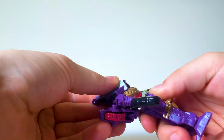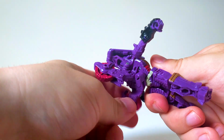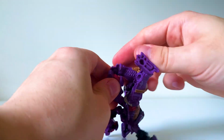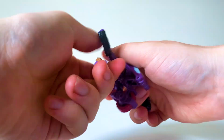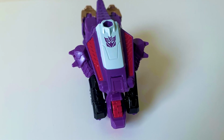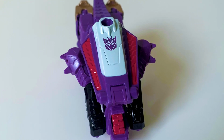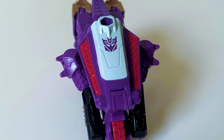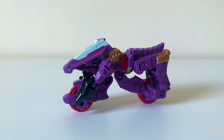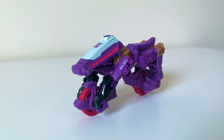Transforming Iguanus feels very logical and very entertaining. Below the waist is basically just rotating everything 180 degrees. I'm a fan of how the tires move around and splay out. And just like that, Iguanus morphs into this little space bike. There's a lot to love here, like the front section's big proud Decepticon symbol on the white windshield between the super attractive red-pink sections, and the similarly colored wheels are thick enough to balance the bike upwards if you're willing to spare yourself a bit of patience.